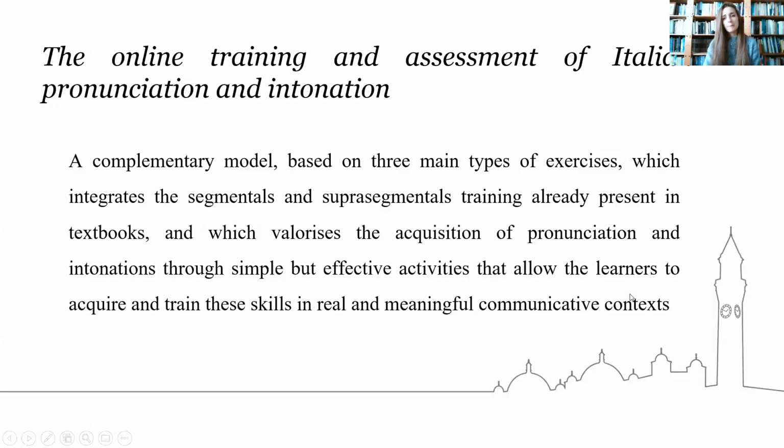So in order to understand why role plays or other drama techniques are not particularly used for the training of pronunciation and intonation, I've tried to elaborate some sort of exercises and activities that could be used as a complementary model together with the exercises and activities already offered by the primers, and which, through a series of very simple but effective activities, could help the students in the achievement of better results concerning segmental and suprasegmental features, also in a more realistic and meaningful way.